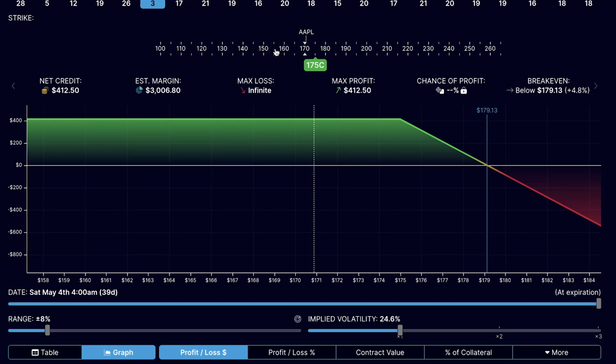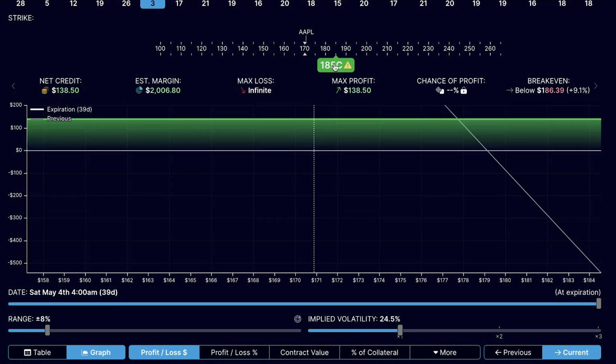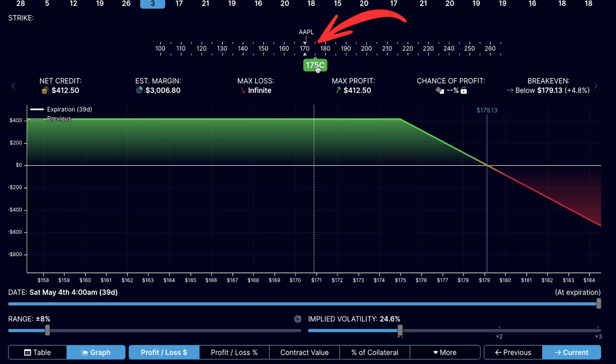Next, let's also take a look at the call credit spread. By selling a call at $175, I'll get a net credit of $412.50. That will also be my max profit. As long as the stock stays below $175, I'll be fine. But if the stock goes above the break-even, I will incur a very huge loss all the way to infinity.